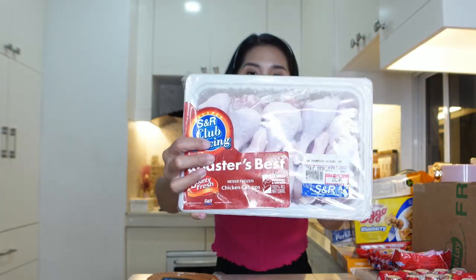Ayan, mahilig kami sa chicken. Lagi kasi kaming nag-fry, nag-air fry ng chicken. Meron binibili si Daddy sa ibang grocery na parang chicken na mga naka-marinate na. Pero kanina parang wala ata kaming nakitang ganun.